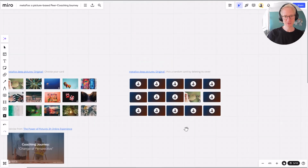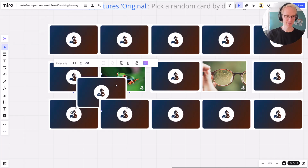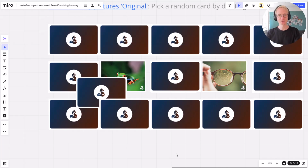Again, to recap logistically, we just take this card and remove it either with the delete key or also just by moving it. And underneath there's a bunch of other cards hidden. So feel free to adjust this to your need.